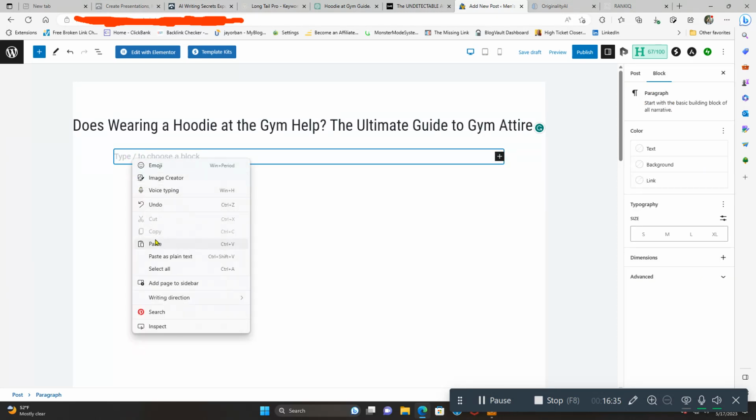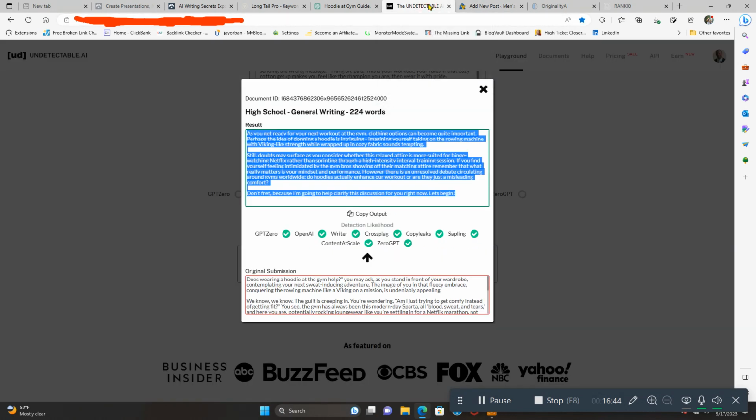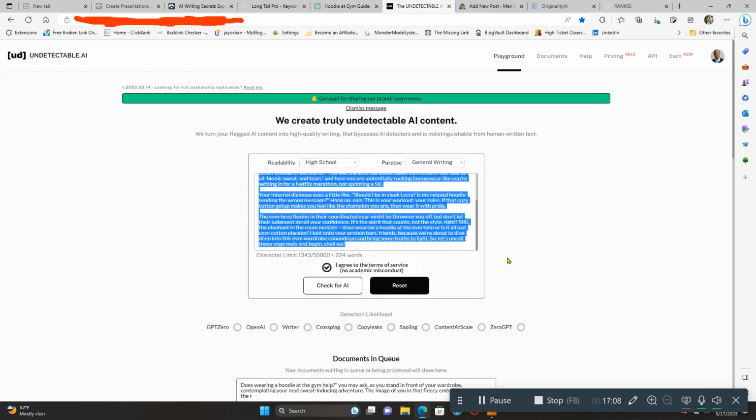But first, I'm going to make sure it passes AI content detection. We're going to go over to my second tool I'm going to show you here. And it is called Undetectable AI, a new tool that hit the market in the last couple weeks. It's awesome. And it detects AI content. And if your content is detected as AI, it rewrites it and passes all the different AI content detector tools that are out there trying to detect it, which is really cool. And we're going to paste this in here.